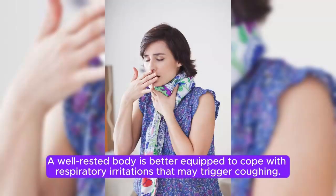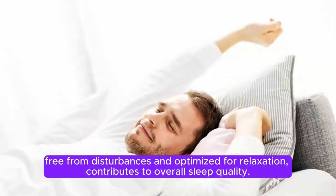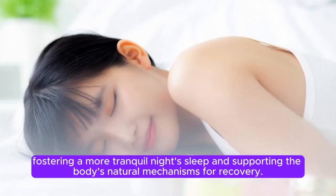A well-rested body is better equipped to cope with respiratory irritations that may trigger coughing. Additionally, creating a comfortable sleep environment, free from disturbances and optimized for relaxation, contributes to overall sleep quality. Combining these practices with other cough management strategies enhances their effectiveness, fostering a more tranquil night's sleep and supporting the body's natural mechanisms for recovery.